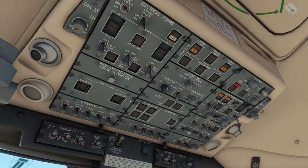Right, so left hydraulic shutoff valve, those two are okay. We should have put our navs on, really, when powered up.